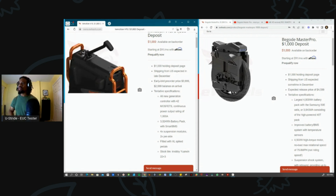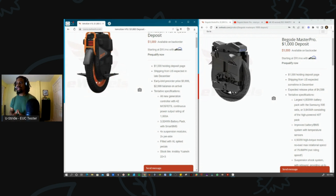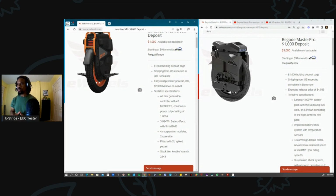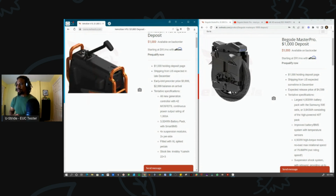Number 4, both wheels are insanely heavy, but this is not unusual because they are both very long-range wheels with suspension, which also adds to their weight. Number 5, with the enclosed suspension of the Challenger, we can already assume that maintenance will be low compared to the Master Pro, with the suspension being a lot more exposed.